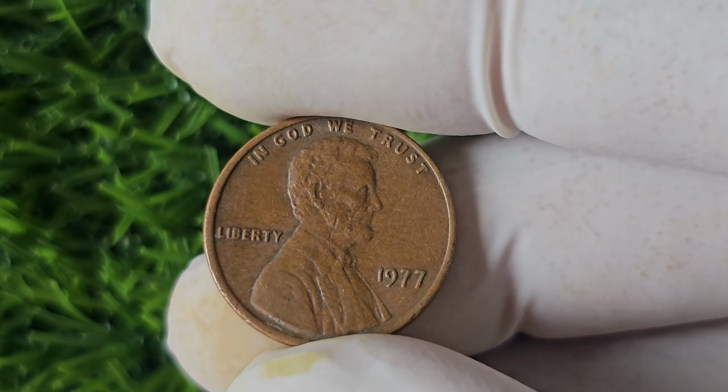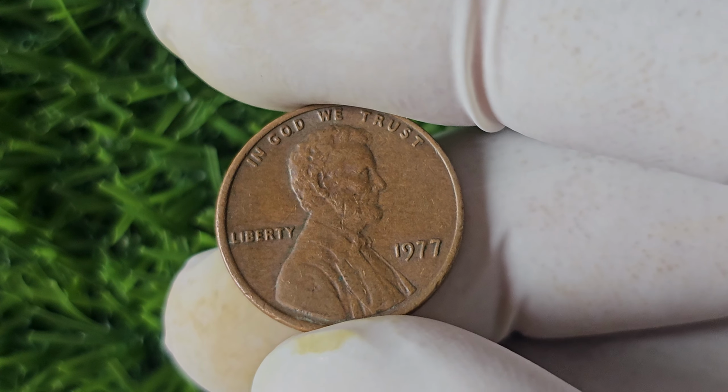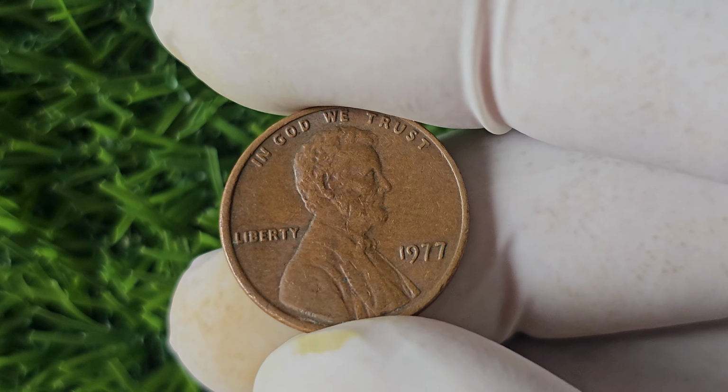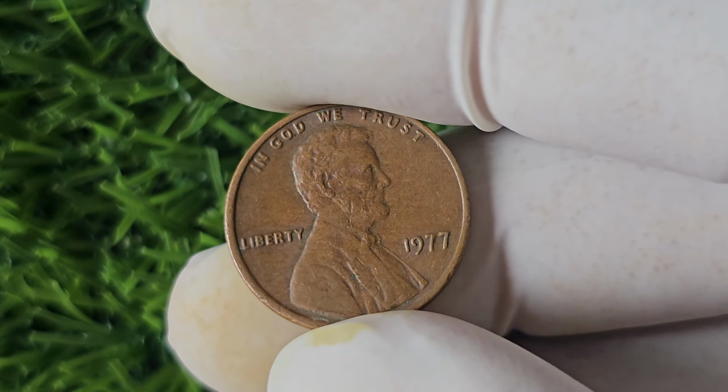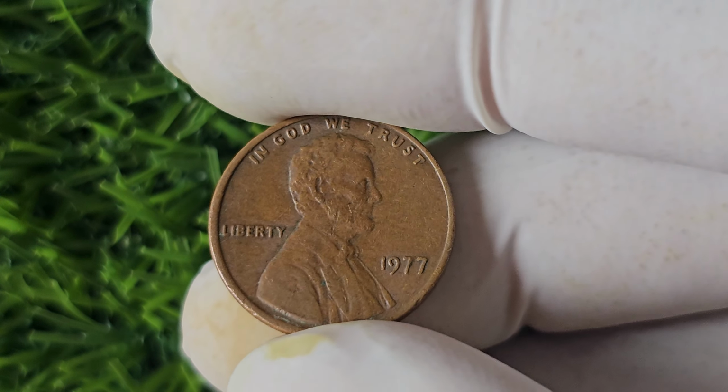We are diving into the intriguing world of coins with a spotlight on the 1977 mint mark Lincoln penny. You may be scratching your head wondering why a simple penny could be worth a whopping $1.5 million. Well, let's uncover the fascinating history behind this rare coin and explore its incredible value.